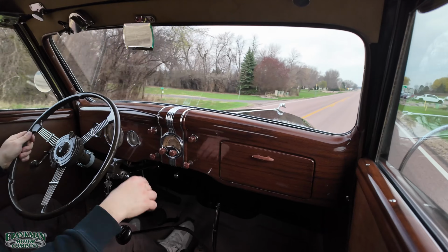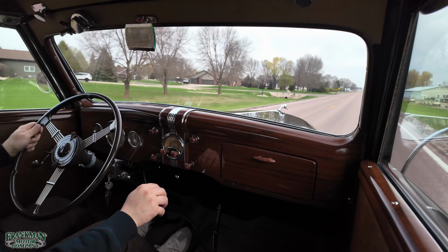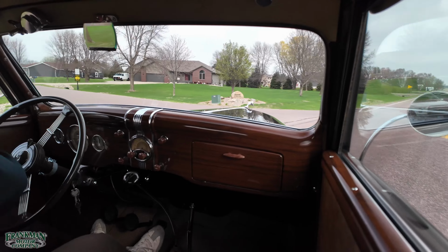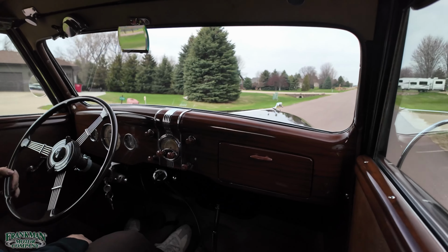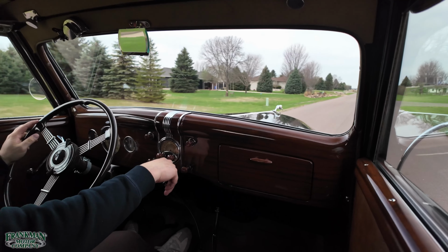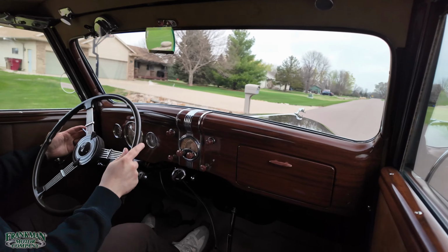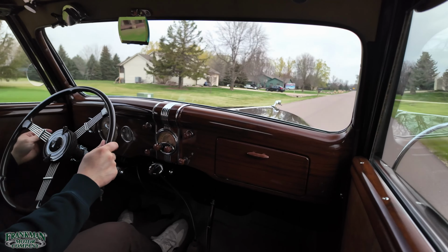Signals mounted inside of the headlight and in the tail light. No additional lighting. Now we'll just cruise in second. About 15 miles an hour around here. Perfect gear for that. Signals are not self-canceling, just an FYI. Hazards, pull out on this lever down here, and then you just hit a signal to cancel them.